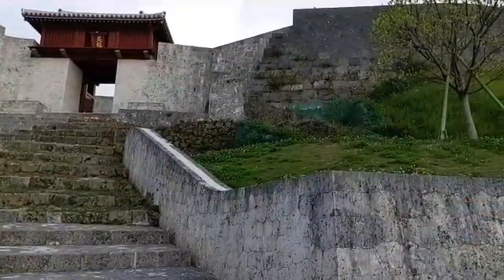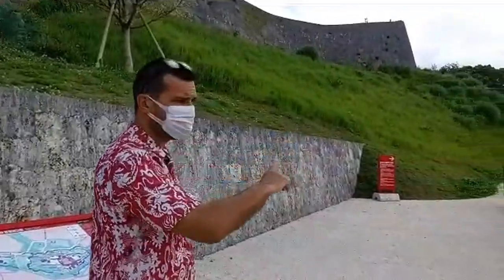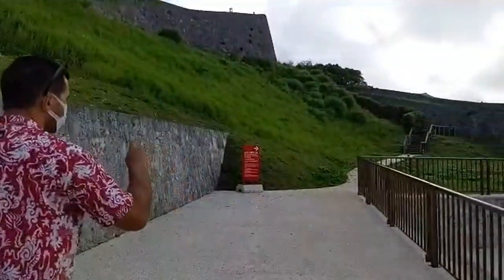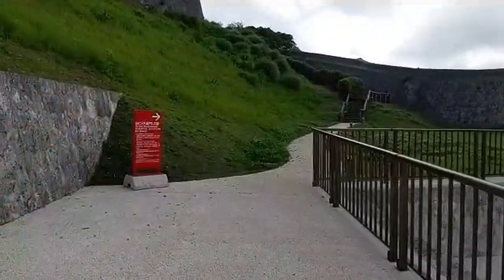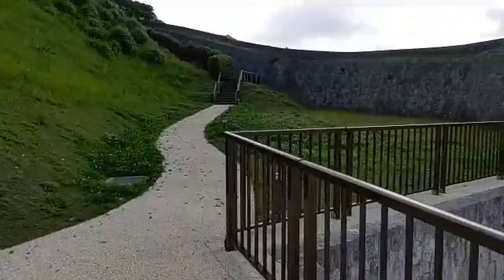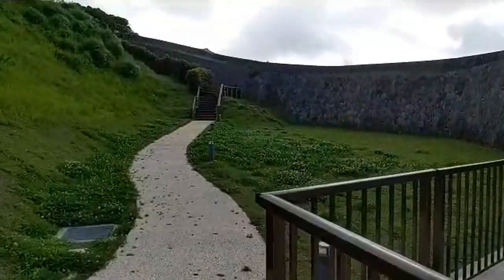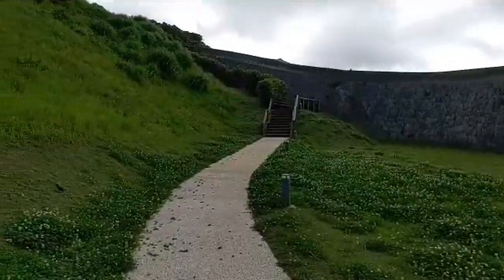Now we can't go in through this gate, but we're going to go around and follow the route around the side. A little bit of a climb, nice workout for us. We're going to go around to the side entrance and then into the inner area where we can see the reconstruction. Yeah, and in answer to you, Evan, yes, you can.